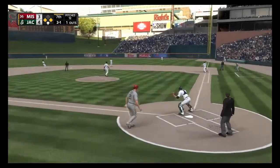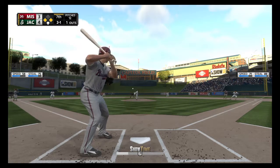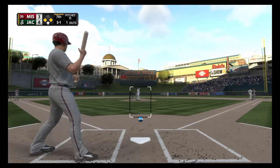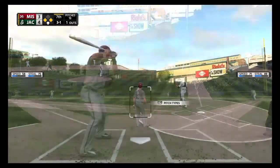Now a throw over, just keeping him close. 1 out with the possible tying and go-ahead runs on base here. Almost got him to go around, but instead it's ball 3. I love the ability to hold up right there, especially with count leverage. I know you want to get aggressive in the strike zone, but he was able to notice that that wasn't his pitch. Runner's back.